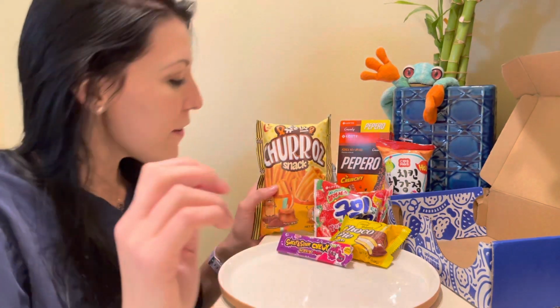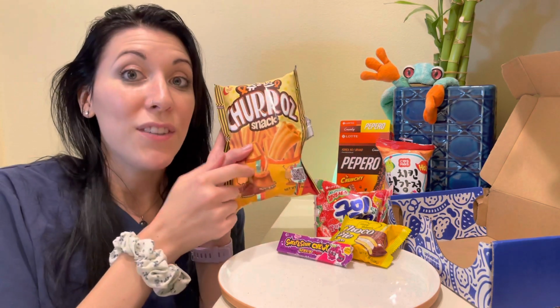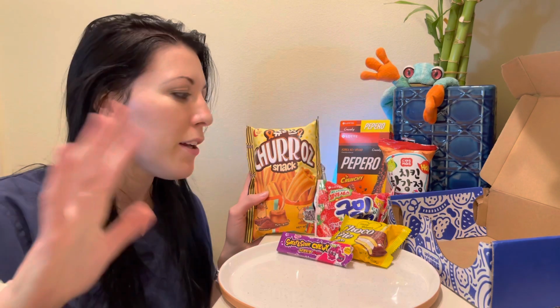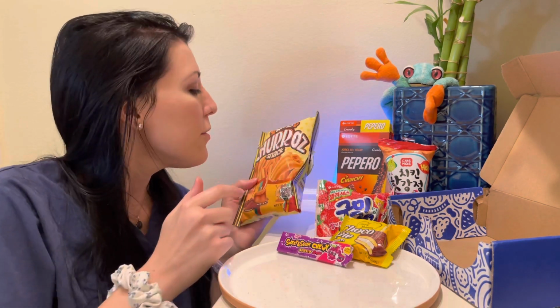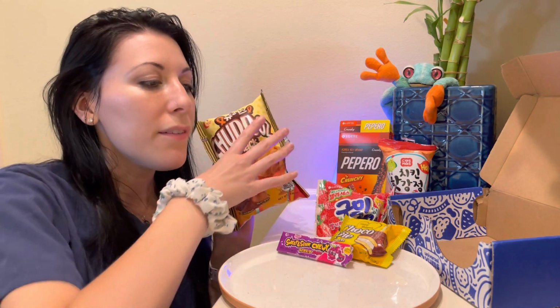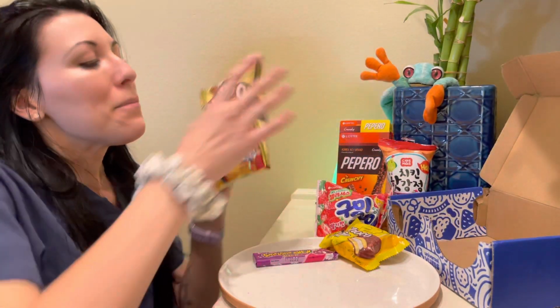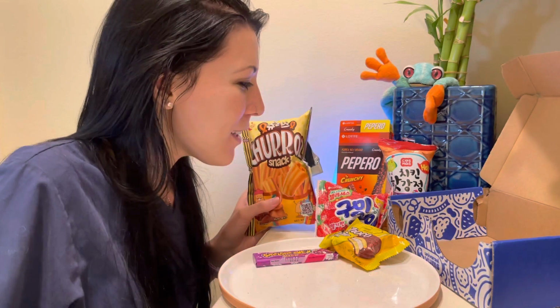But yeah, my favorite thing was, these are really good. Great texture too. I'm so sorry about my squeaky chair. I'll try not to move, but these churro snacks are very good. Awesome texture, great flavor. So this is my favorite thing. There's nothing that I ate that was the worst.